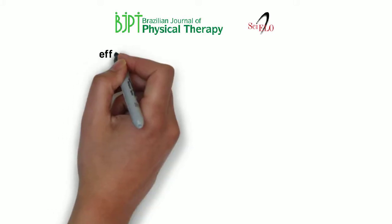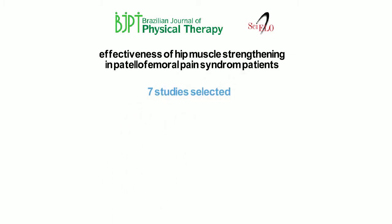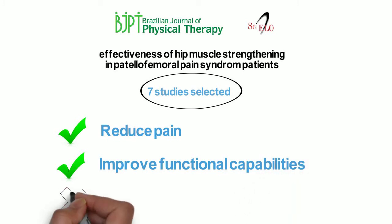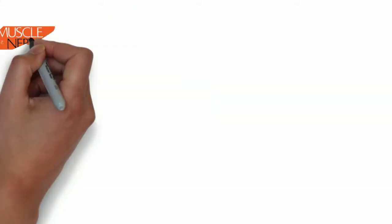If you're using hip strengthening for patellofemoral patients or clients, what type of results are you looking for? A new systematic review looked at the effectiveness of hip muscle strengthening. Now, 7 studies were selected. Hip muscle strengthening was found to reduce pain and improve functional capabilities in 5 of the studies. However, the studies disagreed on the treatment's ability to improve muscle strength. Now, putting it into practice, pain scores and functional capabilities may be monitored more so than hip strengthening alone. This kind of explains some of the results I've seen in practice where I would be focusing so much on strength gains when I should have been focusing on pain and functional abilities.